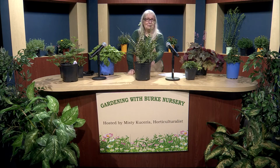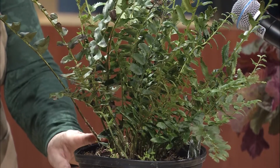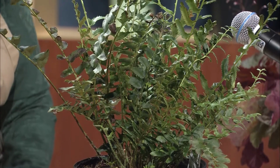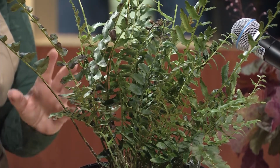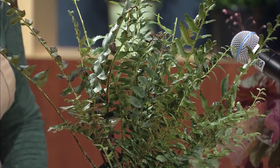So if you have an erosion problem, then what you want to do is plant, and if it's a shade area erosion problem, and you plant the Christmas ferns, because the roots are so tight and the roots work so well, what happens is it can prevent erosion in that area.